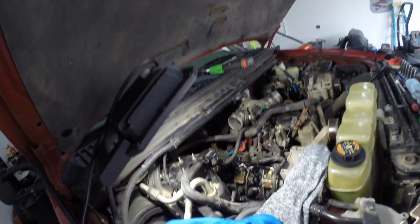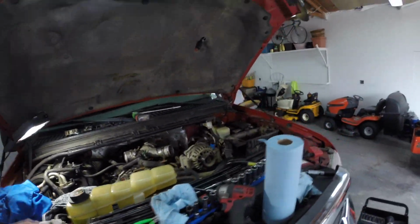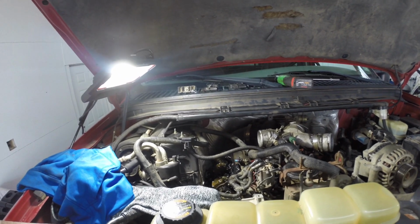The other side will probably take like 10 minutes because it's literally wide open. You have nothing to fight around over there. It'll be super easy to do that side. And then put the charge piping back on, AC compressor, and boom!